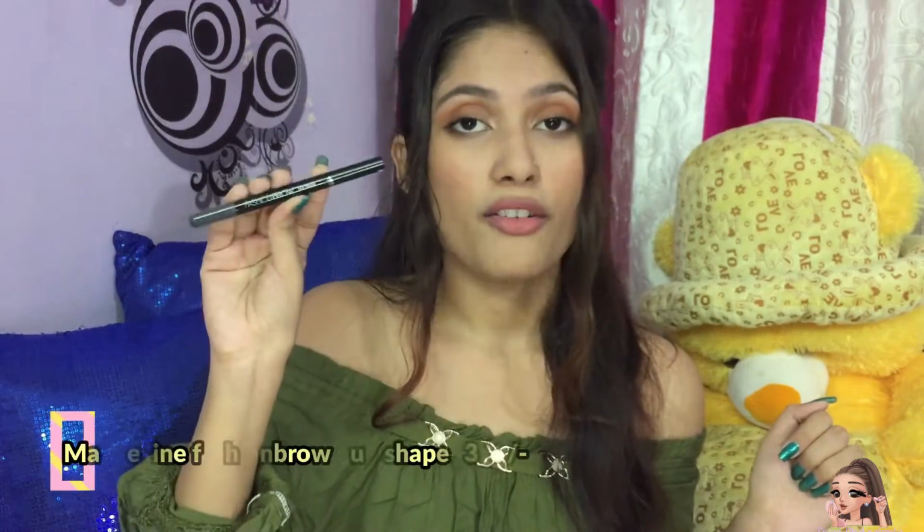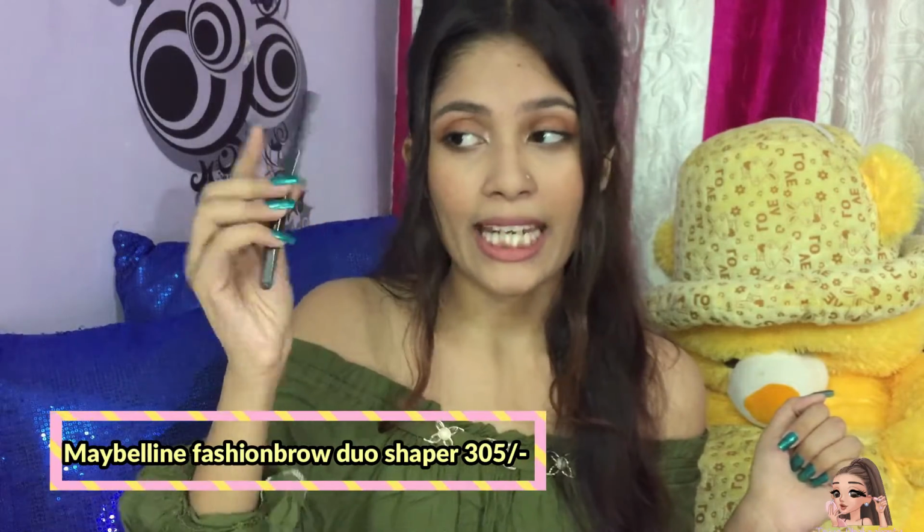So next up, I got a brow product here and this is the Fashion Brow Duo Shaper by Maybelline, in the shade Grey. I have used this product for 3 years now and jo mera pehle wala tha wo pura khatam ho chuka tha, and I really love this product, so I have to repurchase it. Mujhe na iska jo ye powder wala side hai ye bahut bahut bahut pasand hai. So I repurchased it. And I definitely recommend this product because it's a holy grail brow product.